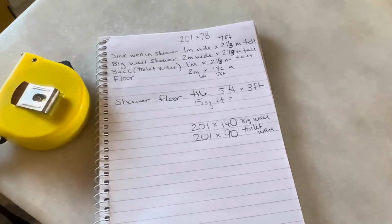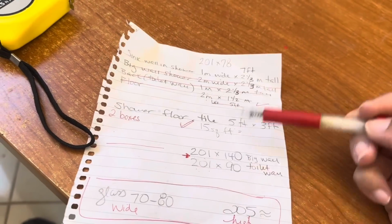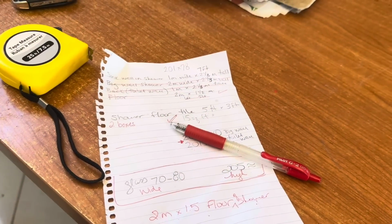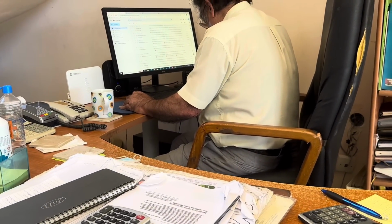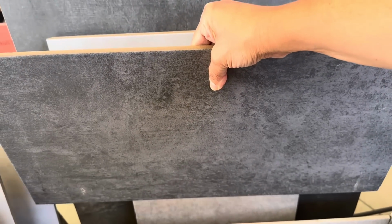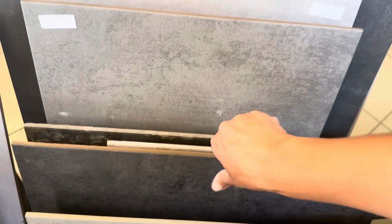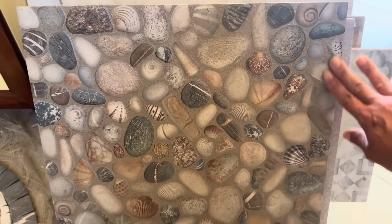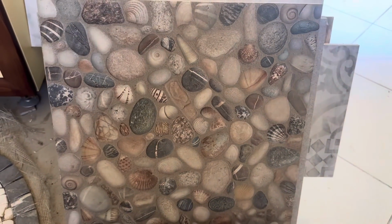So let's go. Okay, I'm at the place. I switched everything over to centimeters and meters. Gosh, I hope my measurements are okay. This is so stressful. Here he is ordering everything. What we decided on was this dark gray for the floor and the walls. And then in the new shower that we're doing, we chose this awesome one with stones and shells. It's so adorable. It's 3-dimensional and it's rough too, which is good for grip.